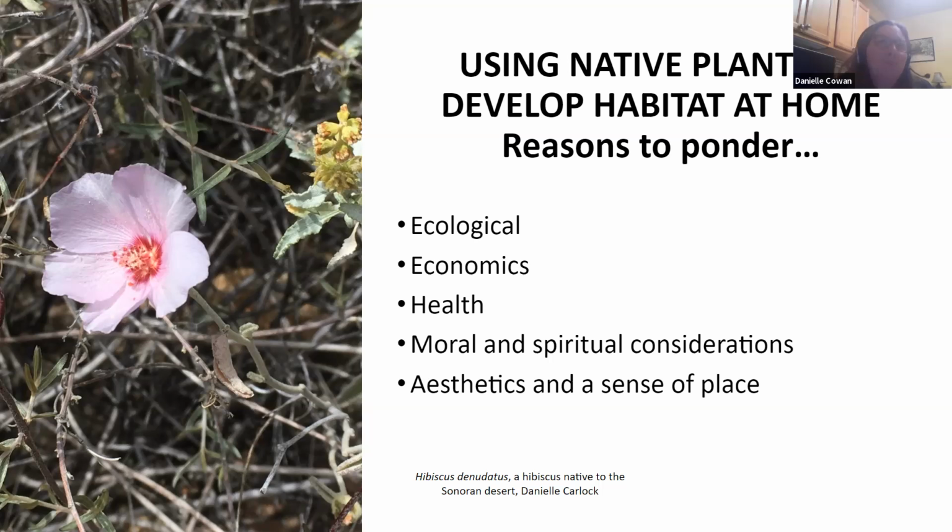It lowers blood pressure. It increases well-being, mood, things like that. So there's definitely health benefits to gardening and being out in nature that you can enjoy by having habitat at home. And then, in addition, by reducing your use of chemicals in the environment through landscaping with native plants, you're also putting less toxins into the environment. And I think there's moral and spiritual considerations too.